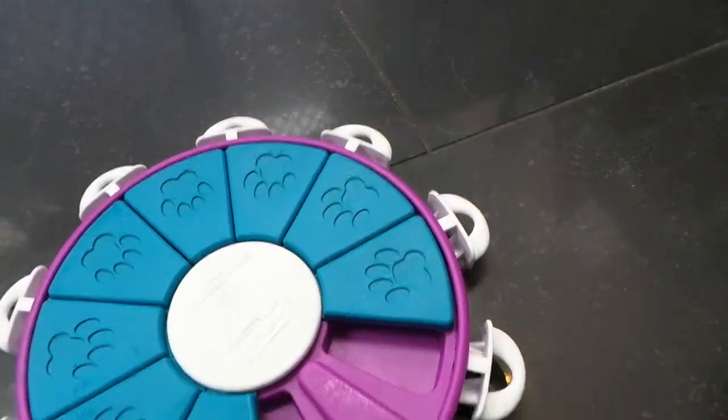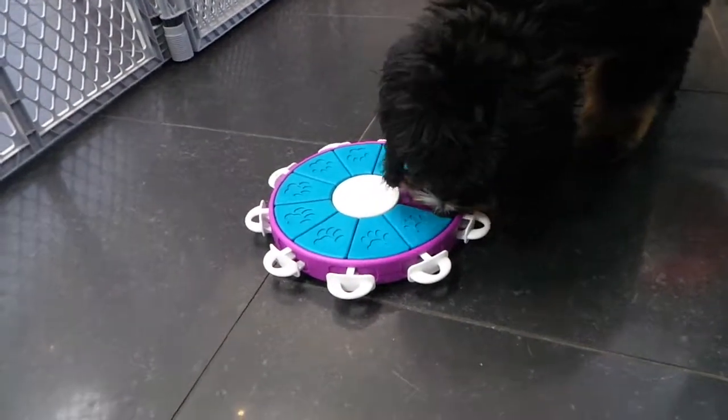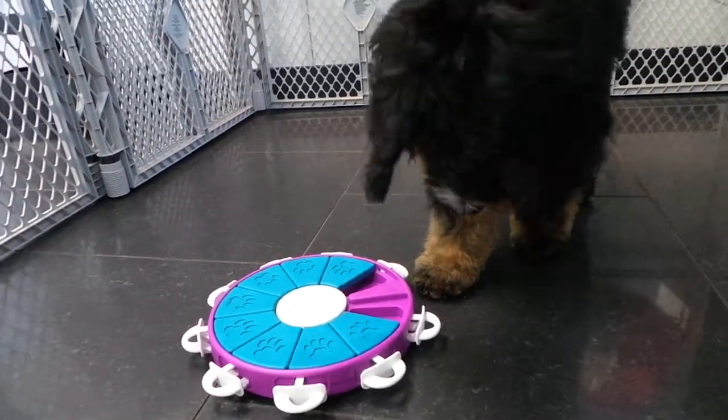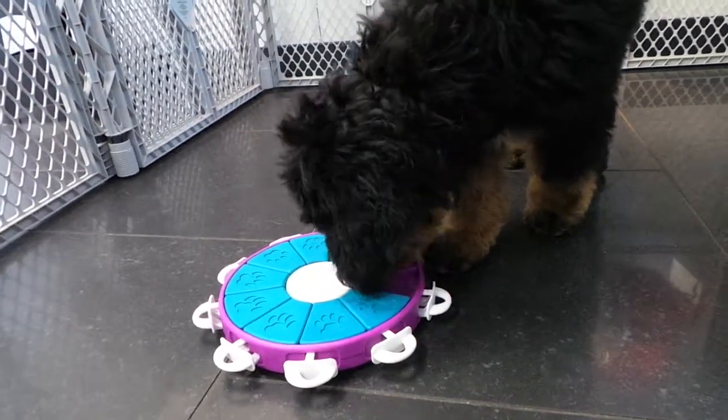Let's see if we can move this a little bit and help him out, kind of like give a little peekaboo. There we go. And then he's gonna use his nose, gonna push it a little farther. Oh, we got some movement. We're just gonna take little baby steps, and then in no time, with more and more practice, you'll be able to solve more and more.